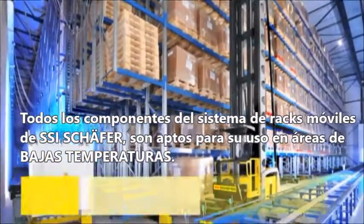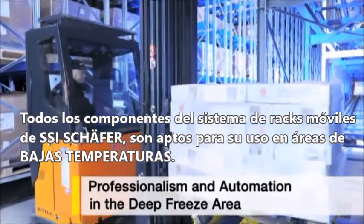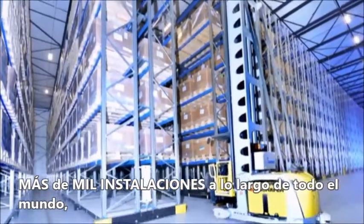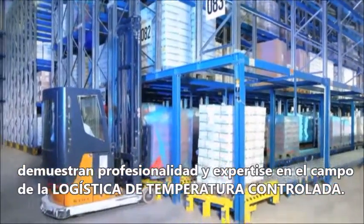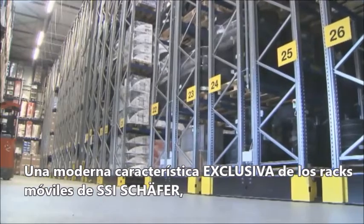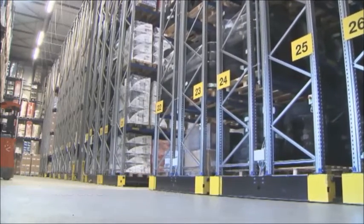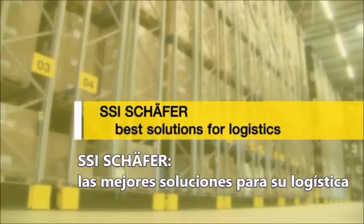All components of the SSI SCHAEFER mobile racking system are suitable for use in deep freeze areas. More than 1,000 installations worldwide demonstrate professionalism and expertise in the field of temperature controlled logistics. SSI SCHAEFER mobile racking. Modern and unique functionality for a winning master plan. SSI SCHAEFER. Best solutions for logistics.